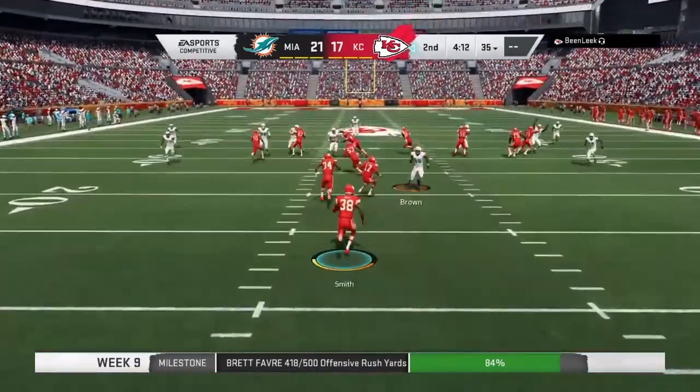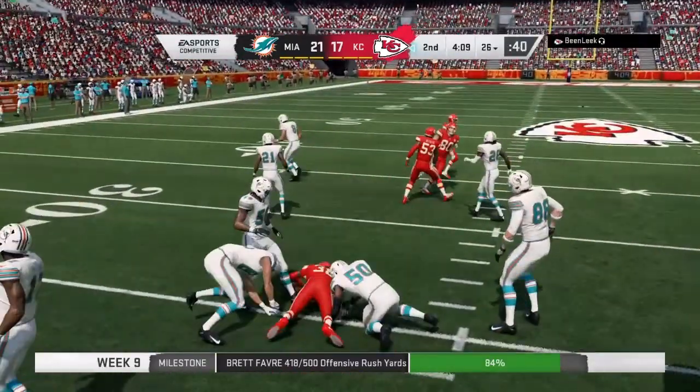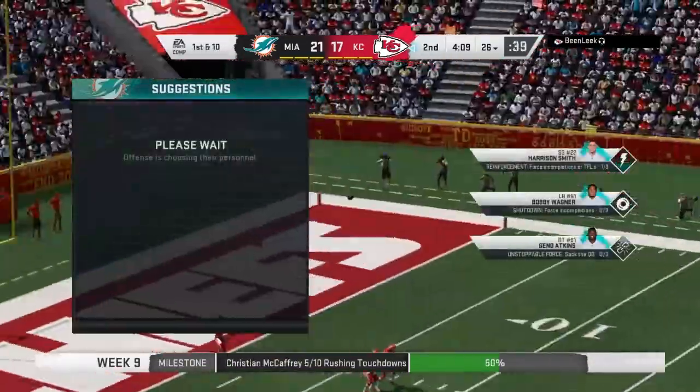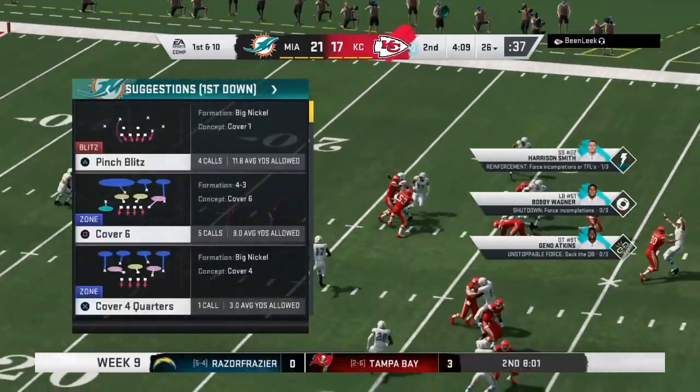This will be taken in at the 1. And he'll take it up past the 25 to the 26-yard line. The Chiefs take over 1st and 10.